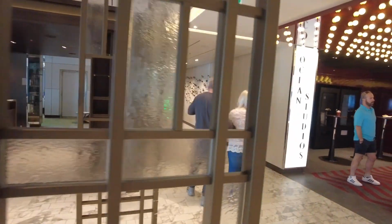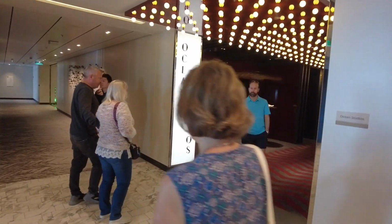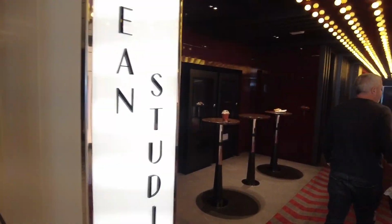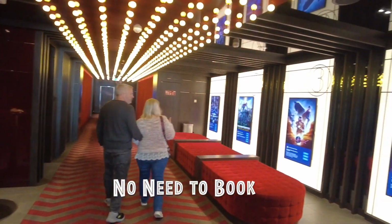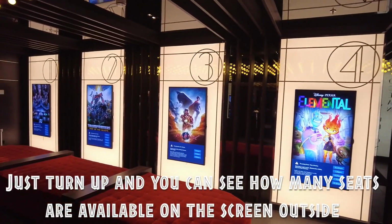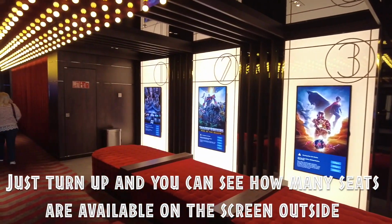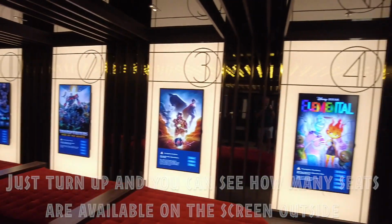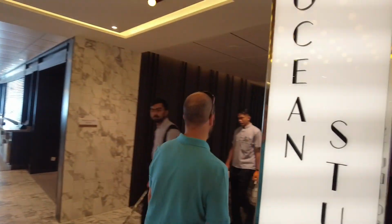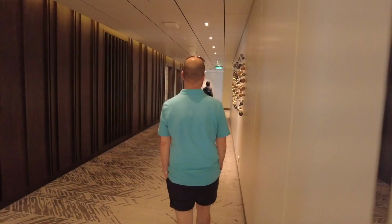Then on the other side you've got the Ocean Studios, which is the cinema, and they have different films showing every day, so you can see the 4 that are showing today. And we did actually come here and watch a movie, which was quite good fun. You completely forget that you're on a cruise ship. So that's the Ocean Studios.